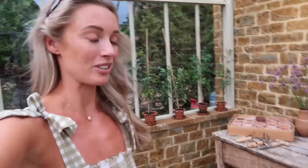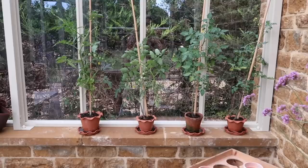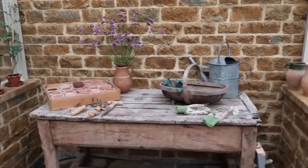But we now have this little station, temporary station, set up in the glass house. You may have seen I was just stringing up and feeding my tomatoes. I'm not sure if I'm going to need to put these in some slightly larger pots. And then we've got our old table here, just again as a temporary measure until I get the shelves put in.